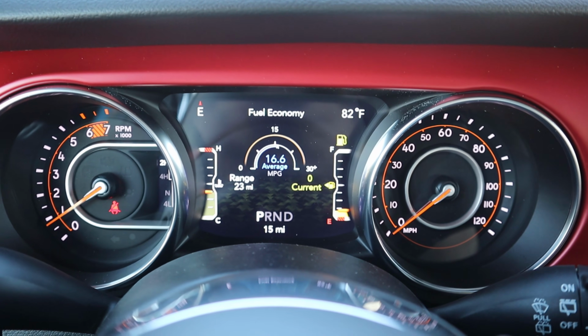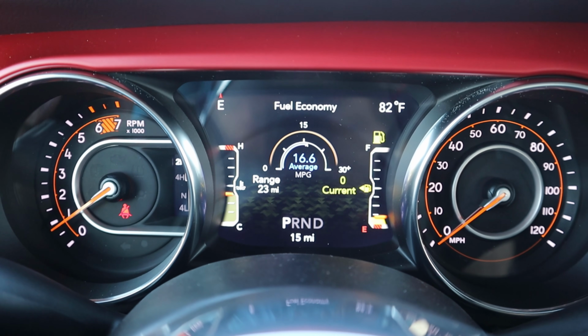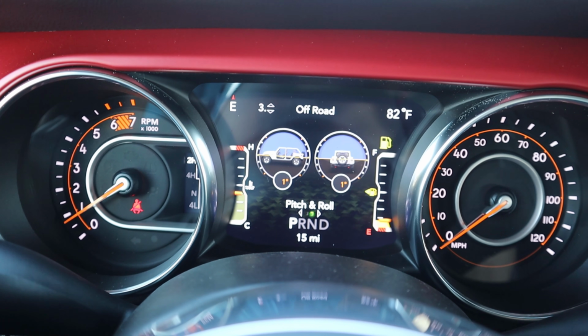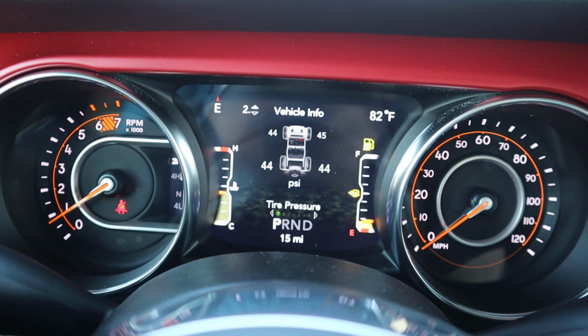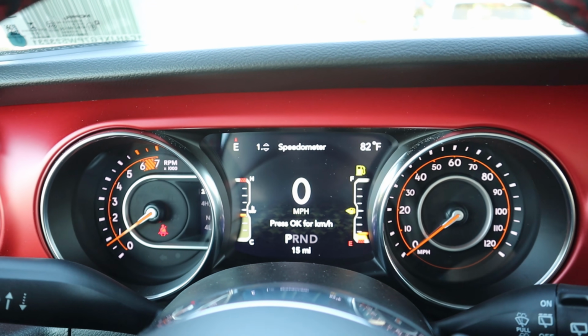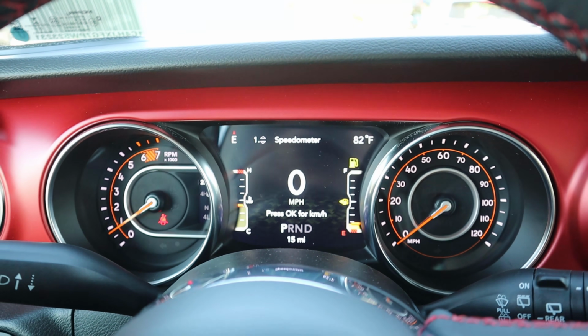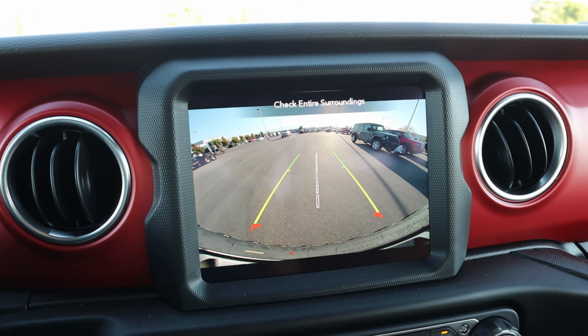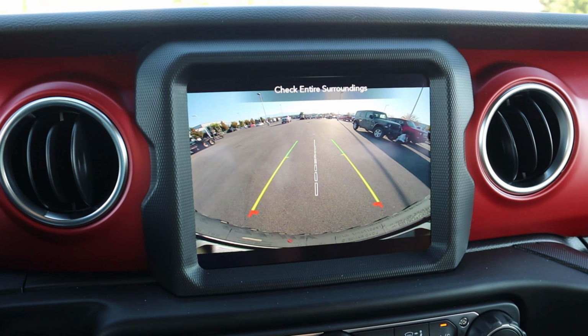So here is the center gauge cluster itself. So analog gauges on either side, and then you can see the center gauge there. It is a screen that shows, like, fuel economy, for example. You got the off-road stuff as well. And then tire information, normal vehicle stuff. Here's your infotainment screen. First off, if we pop it into reverse, we do have a backup camera with trajectory lines that turn with the steering wheel, and resolution's solid here with the camera.